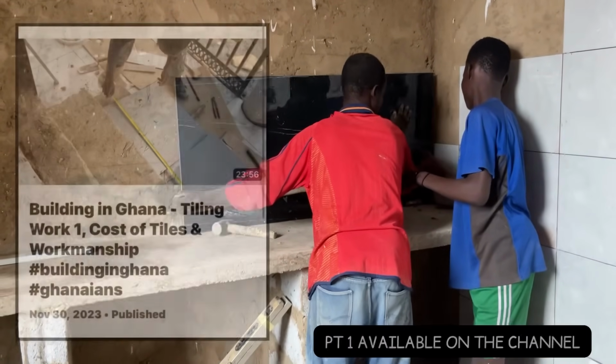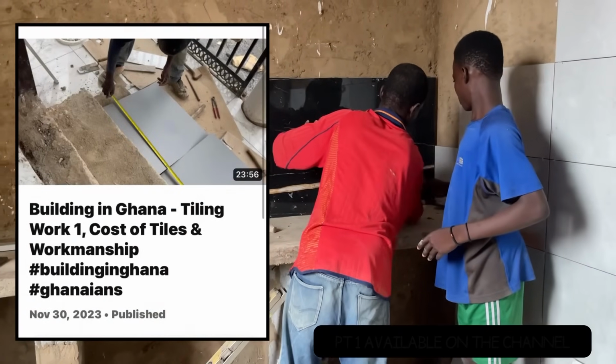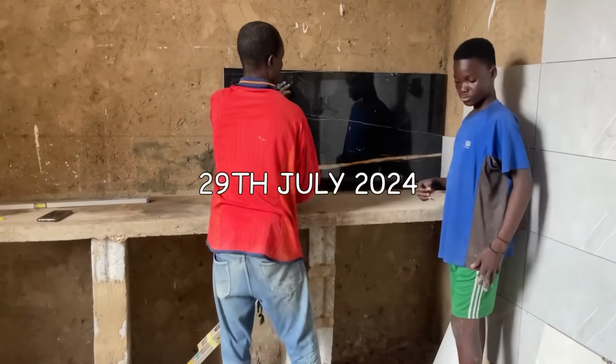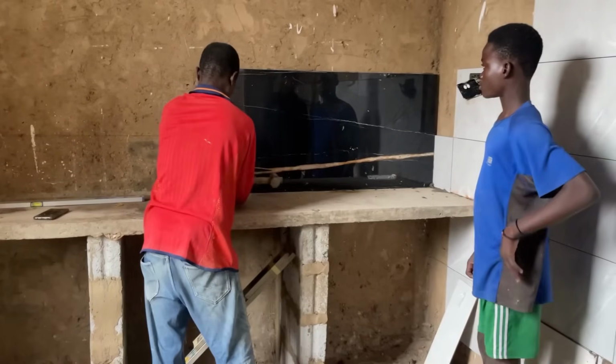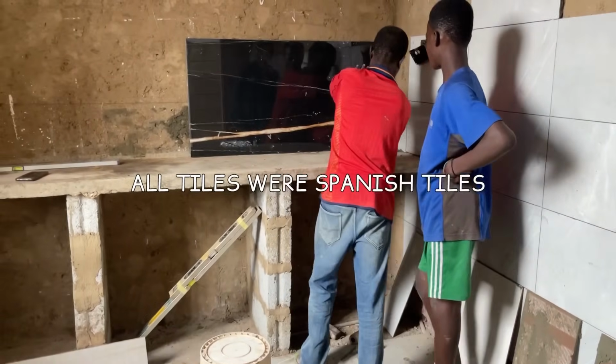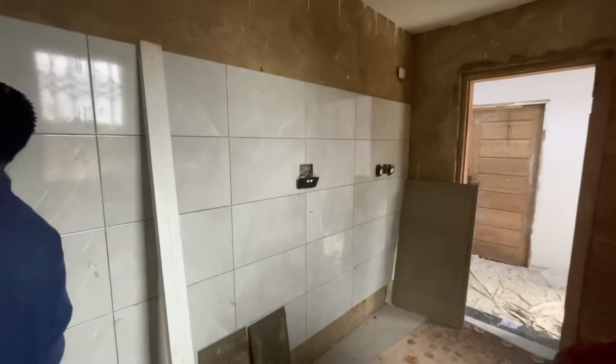In November 2023, we did part of the rooms because the tiles were not complete, so we are back this day to complete the rest of the rooms. It's been a very long time to get the rooms completed, if I may say, because the type of tiles I want are a bit expensive due to their quality and durability.